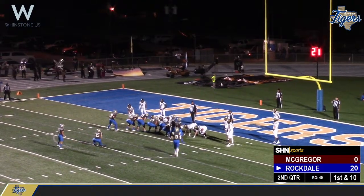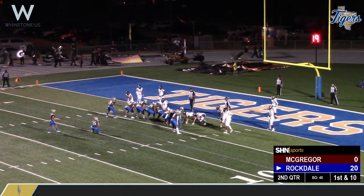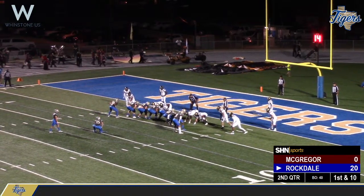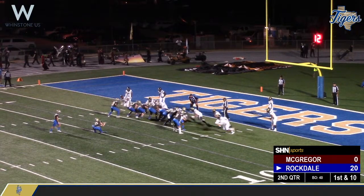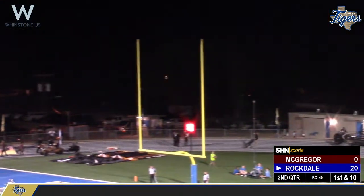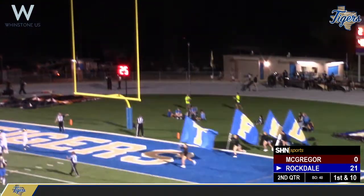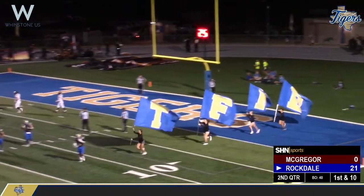Tigers trying to get personnel on for the extra point here. I like those one-score drives there, and especially off the turnovers, the Tigers able to take advantage of opportunities. Extra point is on the way and good. 8:42 to go in the first half. The Rockdale Tigers lead the McGregor Bulldogs 21-0.